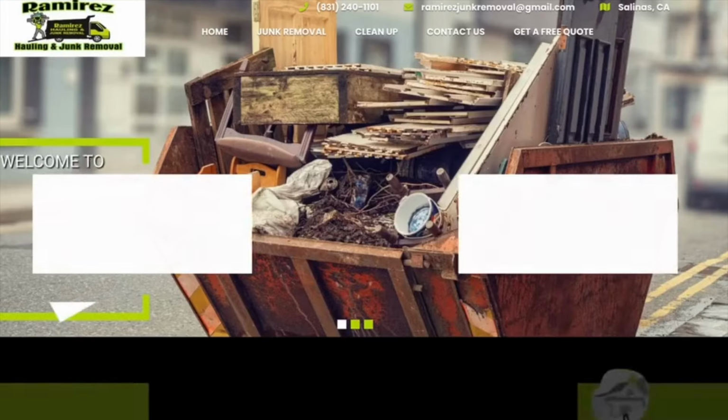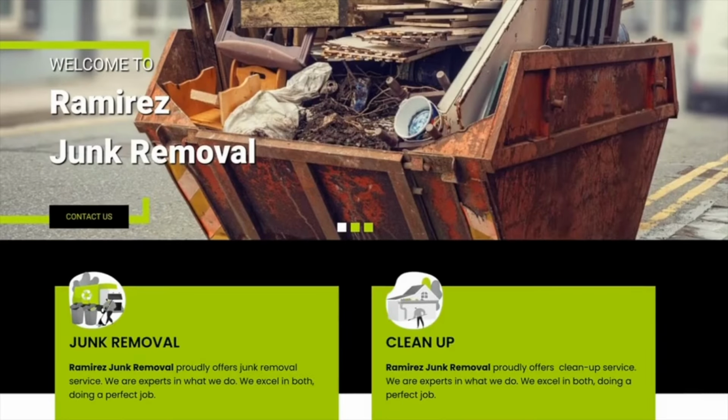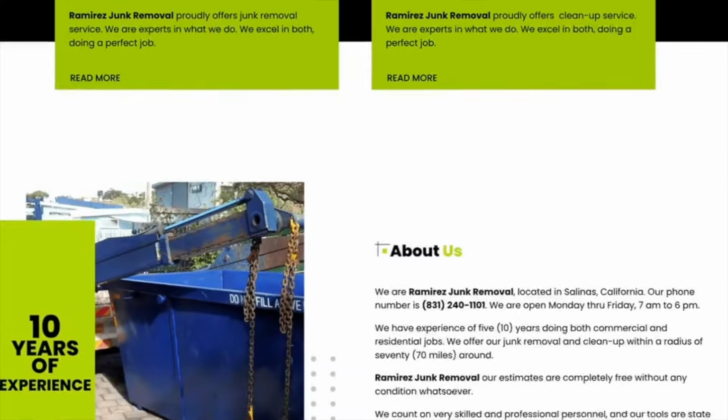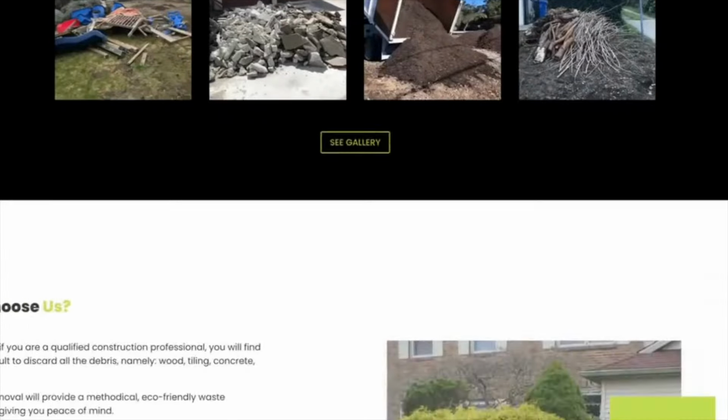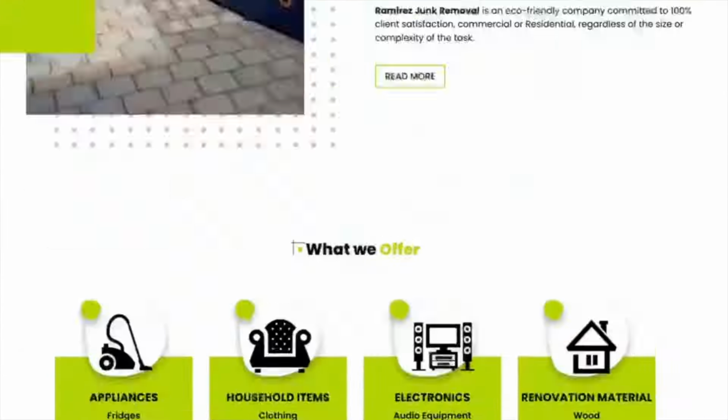Let's take a look at their site. Now, from what I can see here, I don't really see the H1 title tag on here. Just by looking, I don't see any H2 title tags. I don't see anything of the sort.